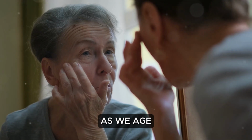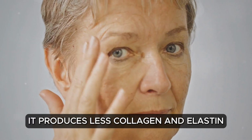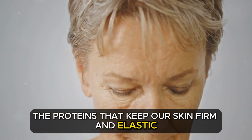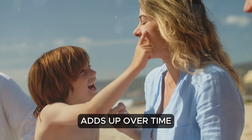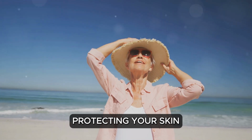As we age, our skin naturally becomes thinner and more fragile. It produces less collagen and elastin, the proteins that keep our skin firm and elastic. Every sunburn, every tan, every day spent in the sun without protection adds up over time. This is why it's never too late to start protecting your skin.